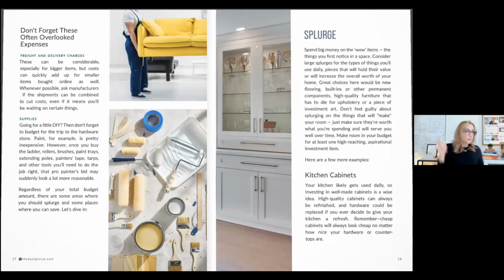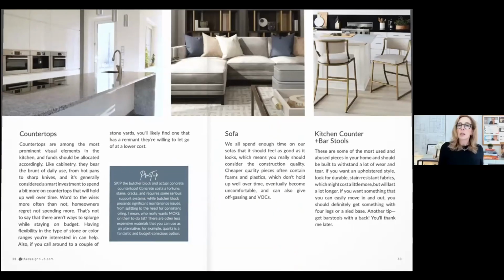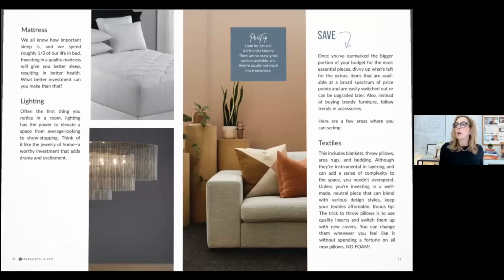Okay. Now, the fourth element that is super important that you understand, that we discuss in the book, is the timeline. And there's more information in the book, guys, isn't there, Megan? Yes, there is, definitely. Let's see. Where are we on timelines?